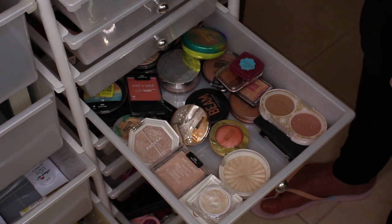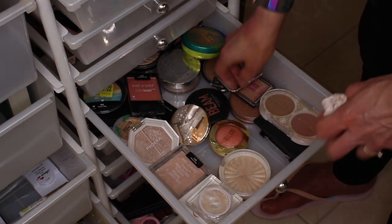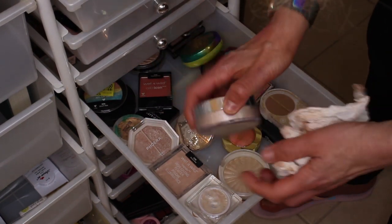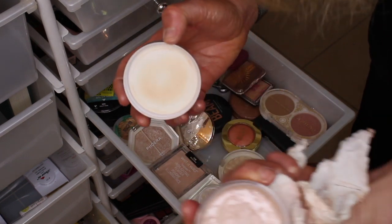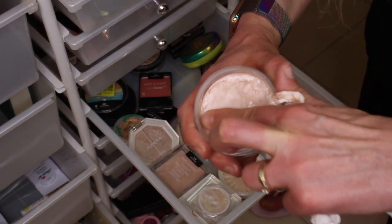Franken highlighter. Another brush that needs to go. That I made myself. I have a video up where I make my own highlighter. And this is what I created. And this is really, really pigmented.